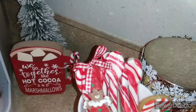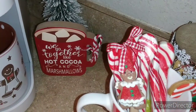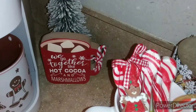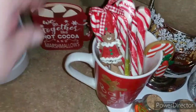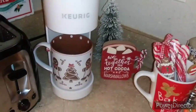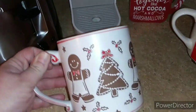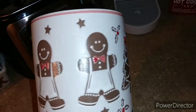And then coming over here, I have this flocked tree that I picked up from Dollar Tree last year. And then this cute little sign says, "We go together like hot cocoa and marshmallows." I picked this up from Dollar General last year or the year before, and it was only $2. It is so stinking cute, and it goes perfect right here with my little coffee station. And then I have my Keurig with my cute mug that I picked up from Marshall's. I can't believe I scored this. It is so stinking cute. So cute. And it was, I think, $5.99, I want to say, if I can remember correctly.